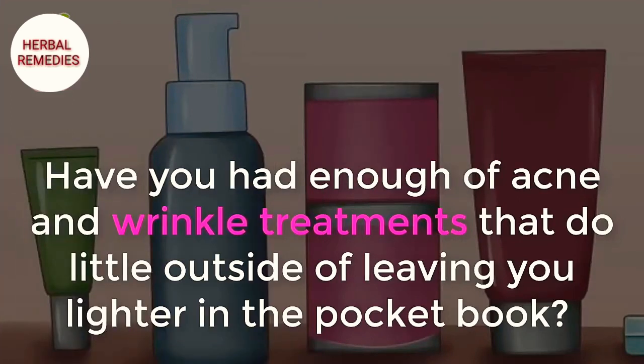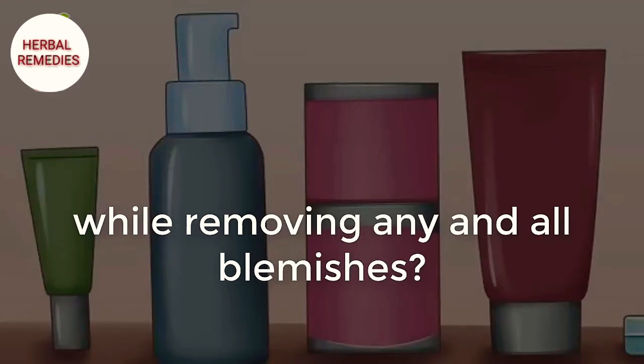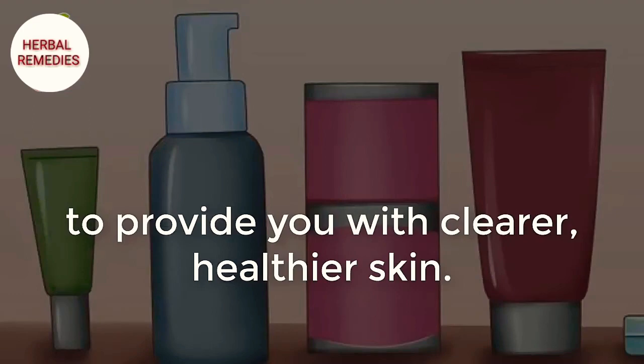Treatments that do little outside of leaving you lighter in the pocketbook? Are you spending a ton of money on store-bought skincare products that promise to leave your skin looking rejuvenated while removing any and all blemishes? Take a look at 6 little-known skin treatments from Korea. Maybe you should get rid of all those expensive products and start using natural remedies to provide you with clearer, healthier skin.